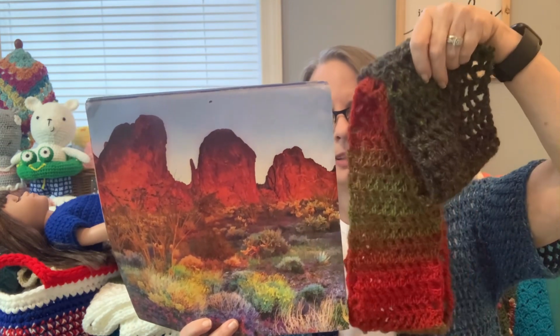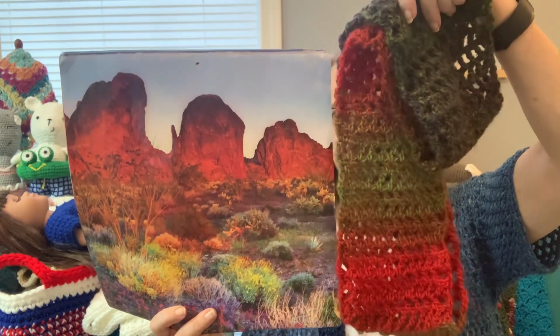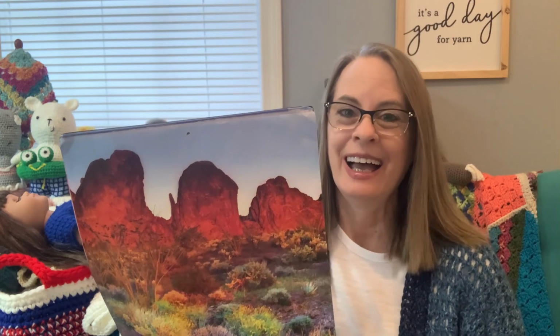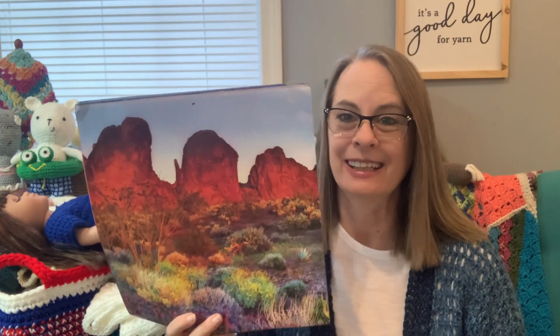But here it is. Yeah, let's do this one. There we go. How's that look? That's my interpretation of using these colors. I just happened to find the right skein.